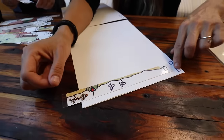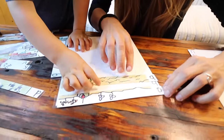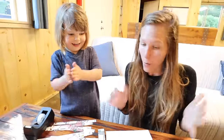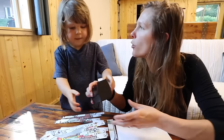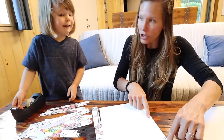So maybe if we put a bunch of tape right here, we could just stick all the pieces in lines like that. So A, and then see if B would go with it. Look. Does it go together? Yeah. River! But we need to be able to tape it. Oh, this is going to work perfectly because it's double-sided. We can put one long strip right here.